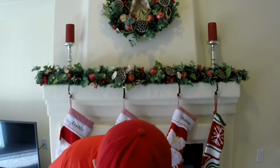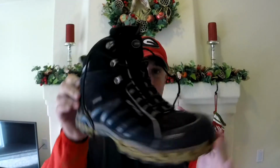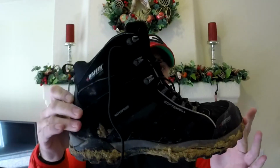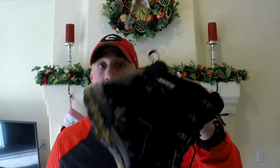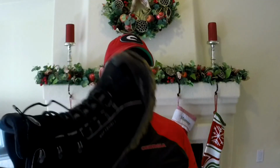Down to the feet. A boot. This is the Baffin Snow Zone. Now I know what you're thinking, oh, they're snow boots. They're completely and totally waterproof. This is year, I don't even know, maybe 7, 6 with these boots. I've replaced the laces with paracord because I do some more outdoor stuff in this stuff.